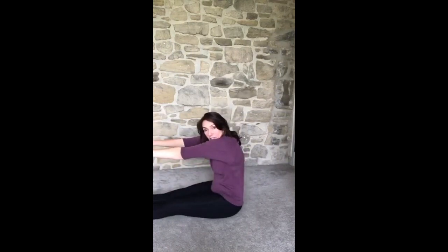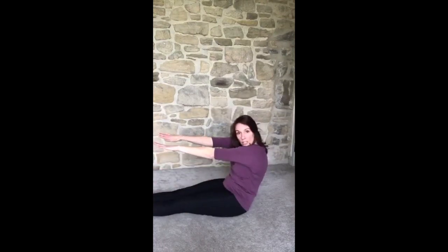If you have a tight lower back but long hamstrings, you'll be able to sit up here on the sit bones, but you won't be able to go forwards very far at all. If both your hamstrings and your lower back are tight, you'll kind of look a bit like this. So that just helps you know, is the tightness in the backs of your legs, your hamstrings, or is it in your lower back, or is it both?